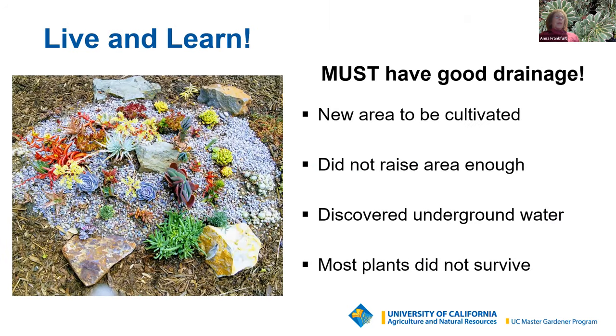So, an example of living and learning on succulents. You want to use caution when you start your succulent garden. Succulents have become very, very popular. So it's easy to walk into any nursery now and want to buy all of it. They're just really beautiful and you take them all home.